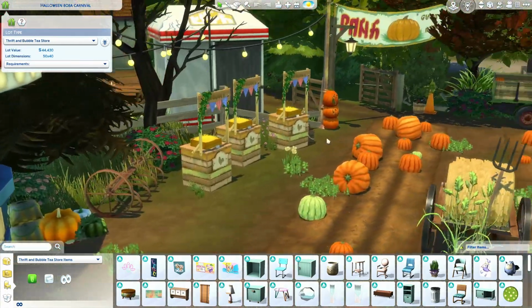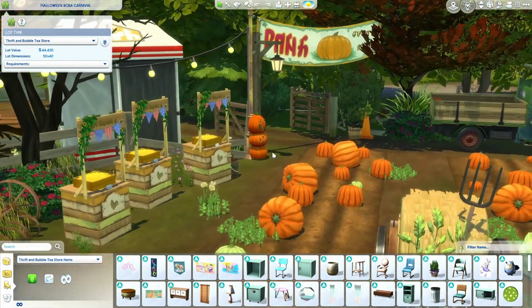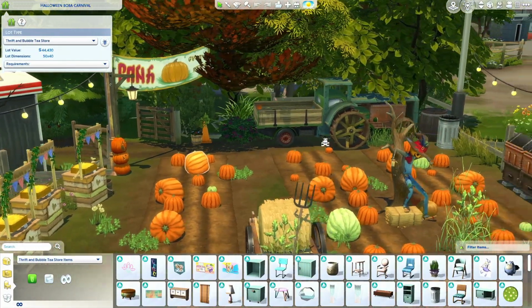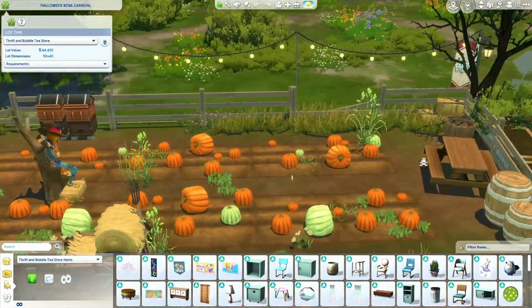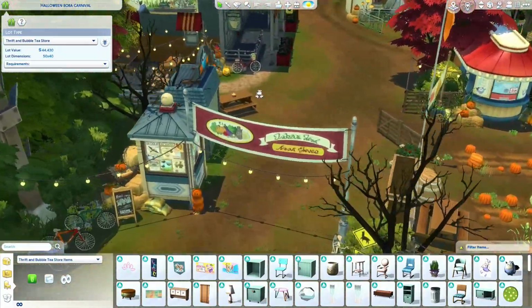We have the little things from the festivals in cottage living, like the chicken contest or something. I love all the signs here. This just feels so rustic. Like look at the tractor. This is just a really nice homey lot. The bees, I just love this. It feels like you just want to live here. The terrain on this is amazing, by the way.